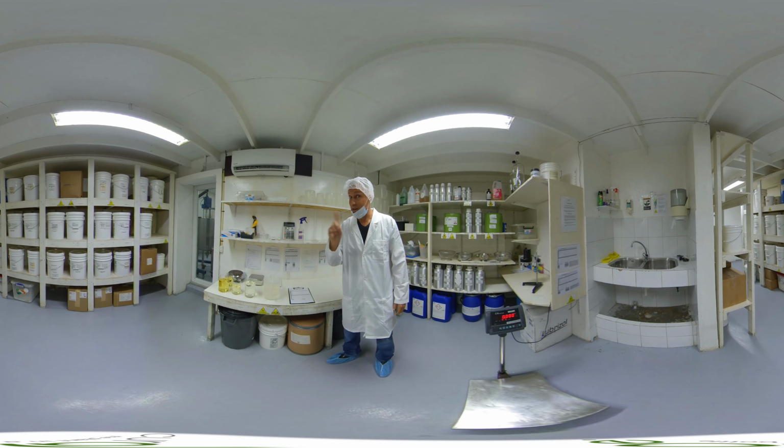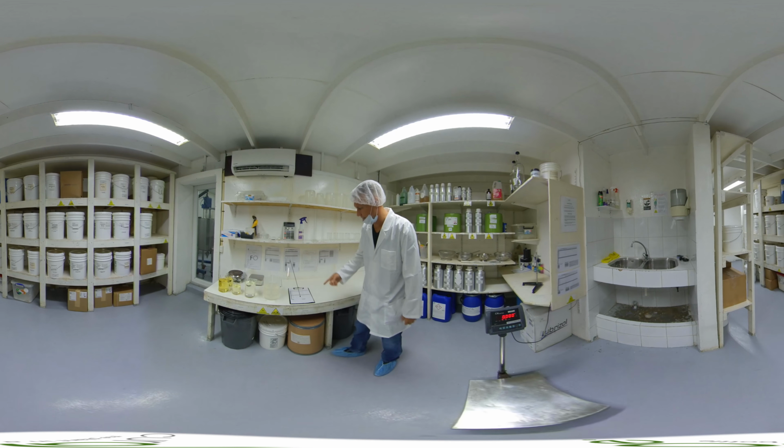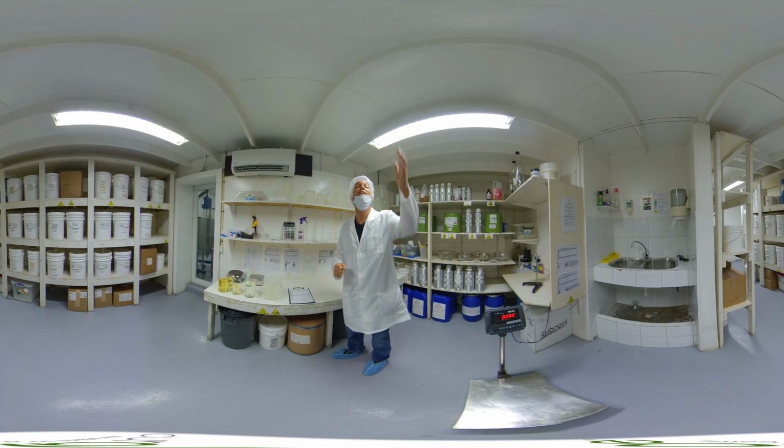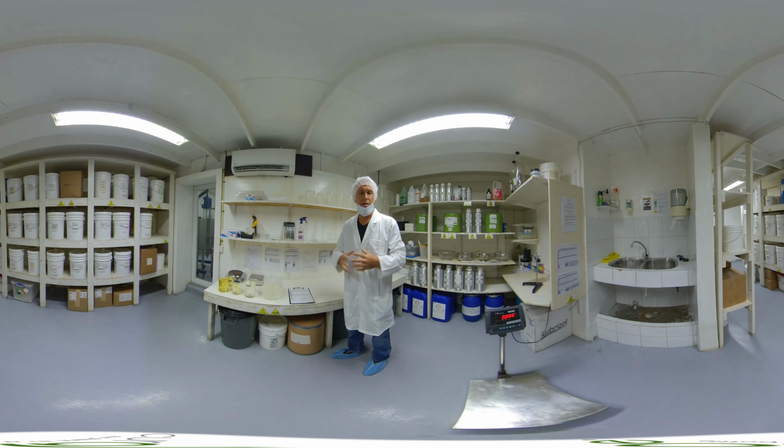But we don't call it a recipe, we call it a formulation. That's the thing over here. Today we're going to make a body gel. And the interesting thing about the body gel is that we use no water. So it's the pure liquid form of the aloe, which we extracted from the leaves, that is going to be the greatest part as a primary ingredient in the skincare products that we're going to make.